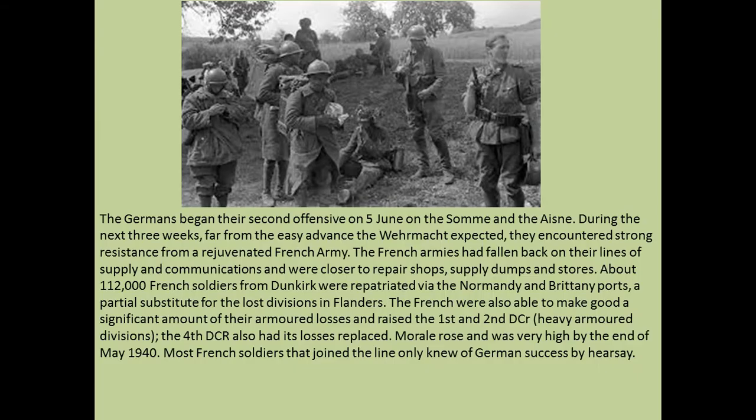There are some photographs of paintings. The Germans began their second offensive on the 5th of June on the Somme and the Aisne. During the next 3 weeks, far from the easy advance the Wehrmacht expected, they encountered strong resistance from a rejuvenated French army. The French armies had fallen back on their lines of supply and communications and were closer to repair shops, supply dumps, and stores.